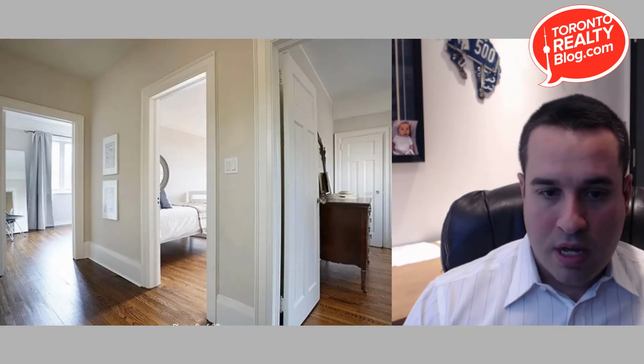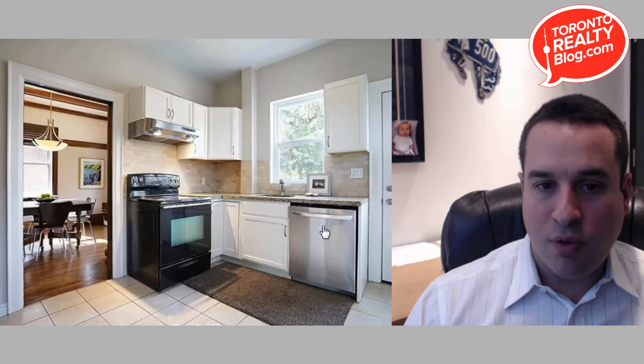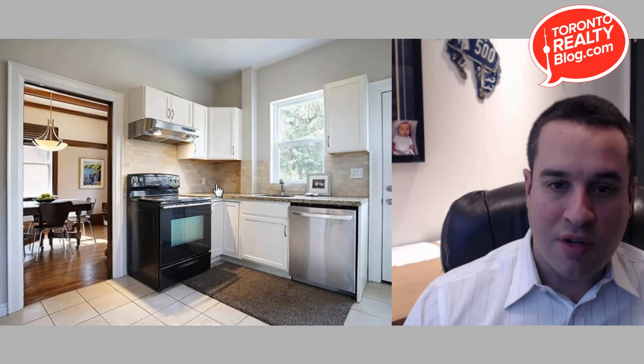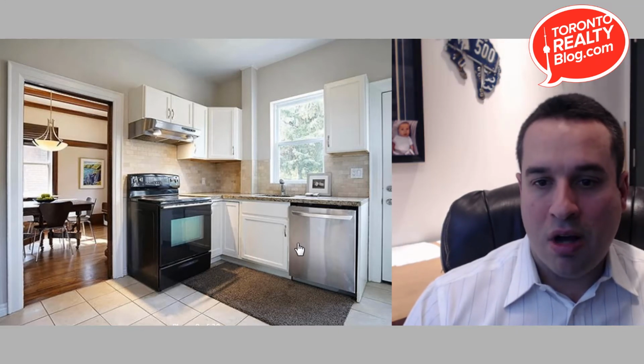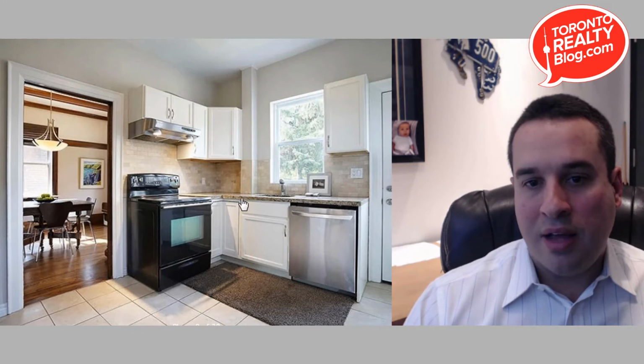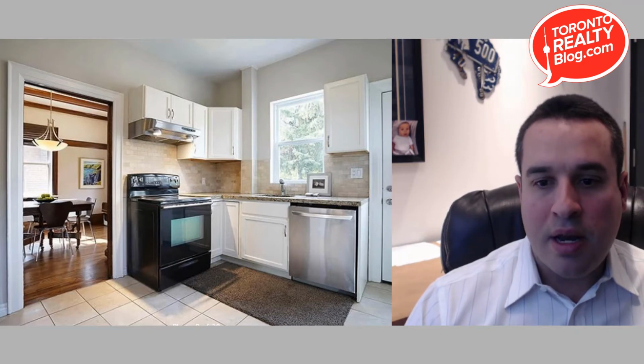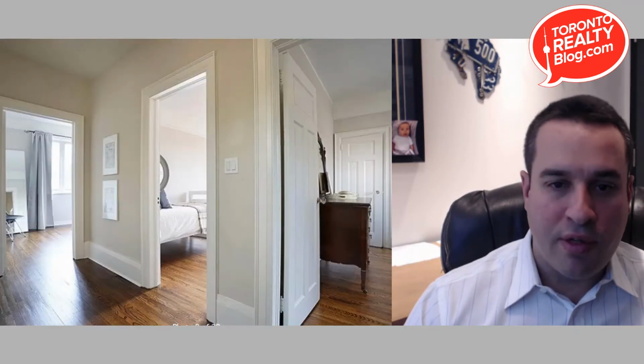This is really throwing me for a loop. So we're looking at the size overall with this main floor, a 33-foot lot. These rooms are going to feel really big. And you can remodel the kitchen if you want to. I mean, this is kind of a hodgepodge, obviously different appliances. They've done the backsplash and the counters. These could be original, could be painted. I can't really tell. But the space is there, right, with the 33-foot lot.